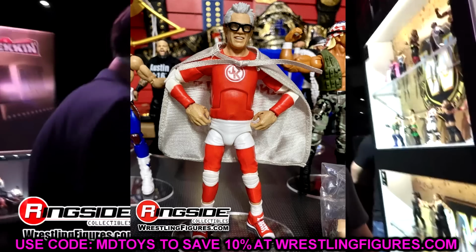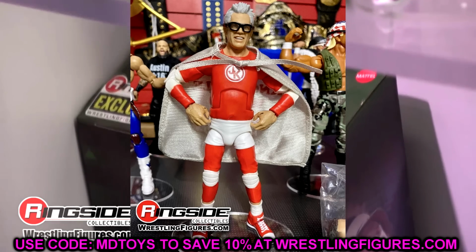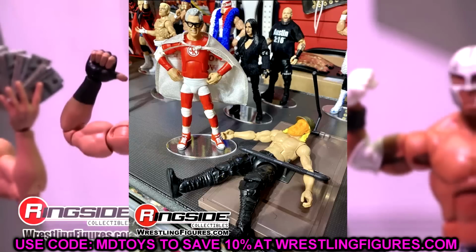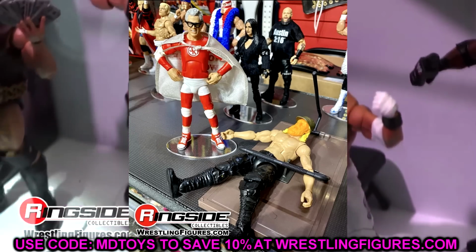This figure is incredible. He even comes with his cape. The head sculpt looks just like Johnny Knoxville. Johnny Knoxville is a tiny individual, but this figure looks incredible. You guys will also notice that he's coming with the mousetrap, and we're also getting a new Sami Zayn Elite with a new head sculpt, which looks incredible.